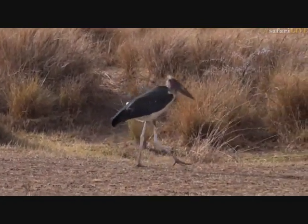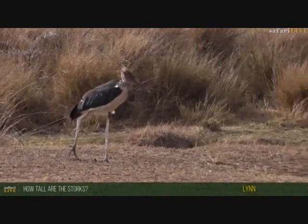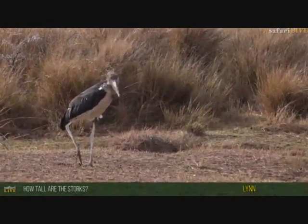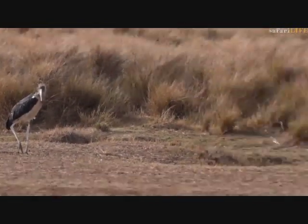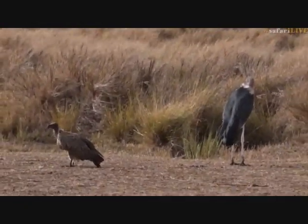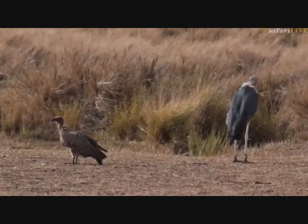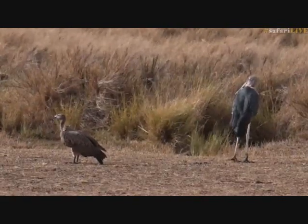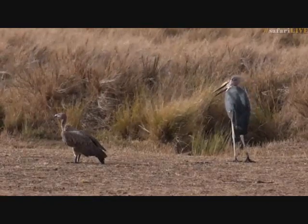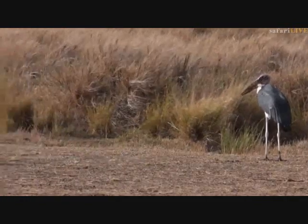Then you're wondering how tall the storks are. They are probably about, if they stand fully erect, about 4 feet. So they're pretty tall, maybe 3'10" to 4 feet. They're not the tallest birds in the world, but they certainly are pretty tall. They're not as tall, for example, as a saddlebill.